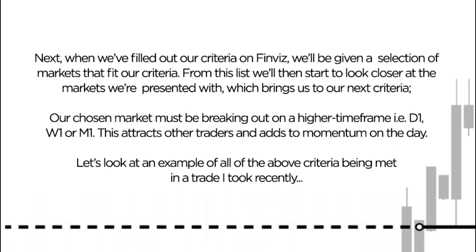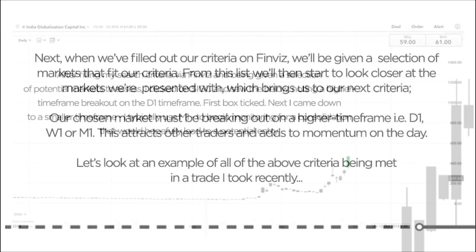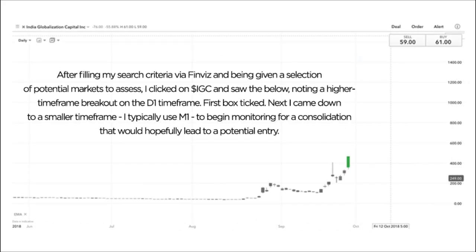So let's look at an example of all of the above criteria being met in a trade that I took recently. So after filling my search criteria via Finviz and being given a selection of potential markets to assess, I clicked on IGC, which is the India Globalisation Capital Inc. company, and we see the below, where we note a higher time frame breakout on the daily chart.